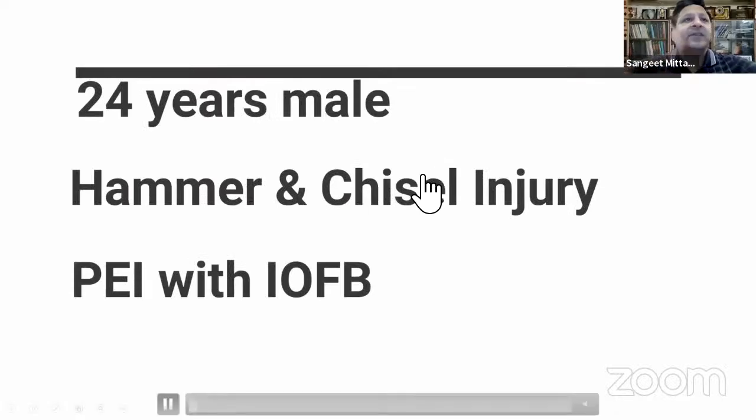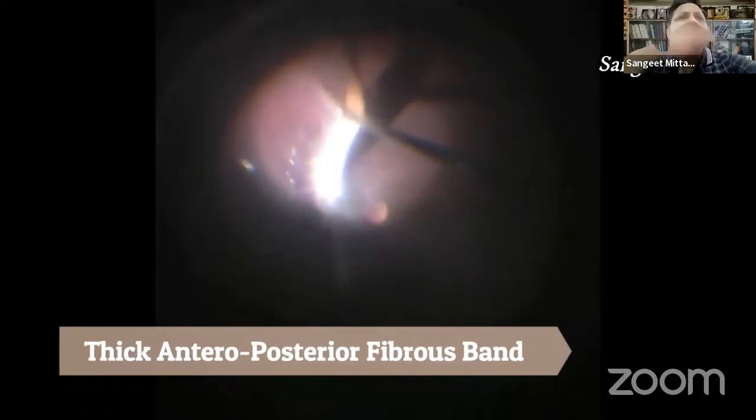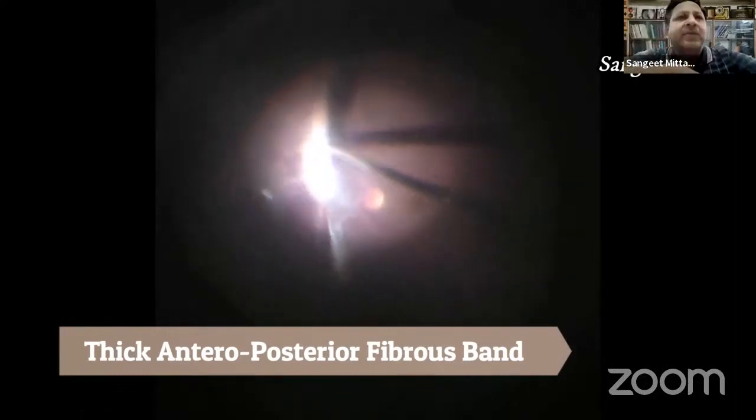It's a 24-year-old male, hammer and chisel injury. So I'll show these cases where chorioretinectomy was inevitable. We had to do it. So in this, there was this thick fibrous band, which was from the retina extending towards the periphery.